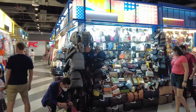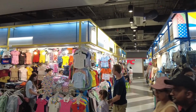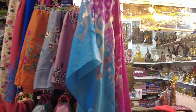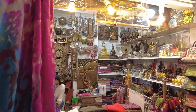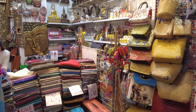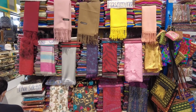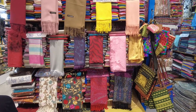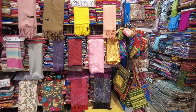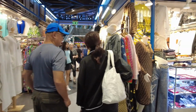There is also a section that looks similar to a bazaar on the ground floor, where you can find many antiques and exotic garments. Many of these stores will not have set prices and price tags on the products, and it is important to bargain. Don't be afraid to haggle hard, have fun and bargain for a great price for a product you love.